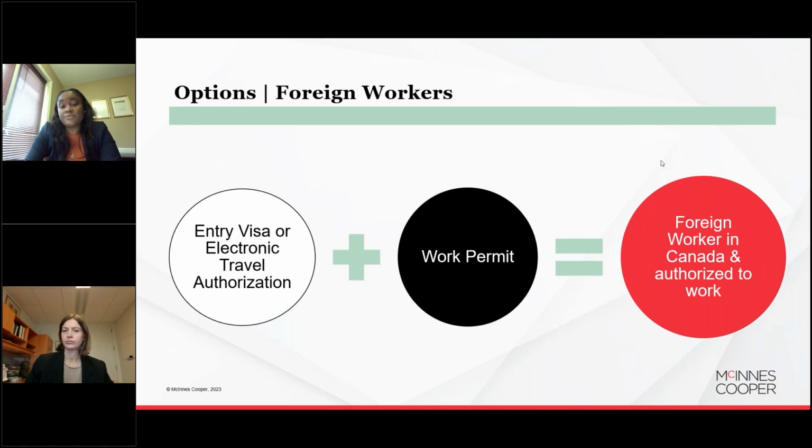For those from visa exempt countries, those that don't require a visa, such as countries in Europe, for example, they would need an electronic travel authorization. That is also issued at the same time as the work permit is issued. It is usually linked to their passport, so they don't need a visa to travel, but there's an authorization allowing them to travel to Canada.